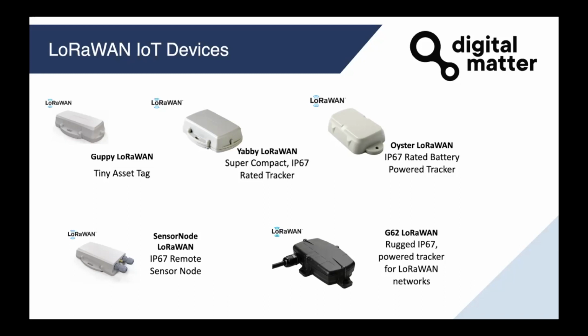The last one on the list there is a wired device called the G62. And that's like a traditional fleet tracker unit that you or I would have had in our vehicles at some stage. It's wired into the vehicle. There's functions such as for fleet management, such as driver identification, immobilizing the vehicles. So it's good for trucks and buses and bobcats and hardy equipment that has a power source that could be driving around a construction site, for example.